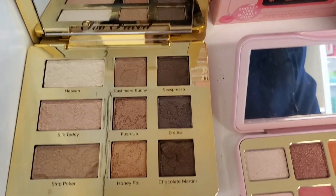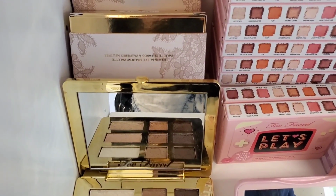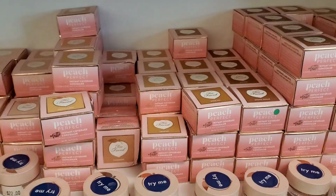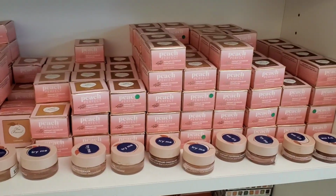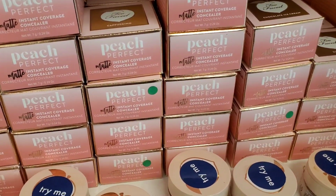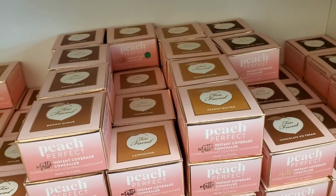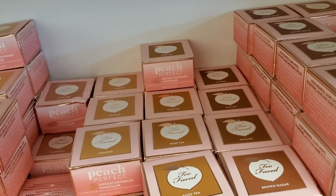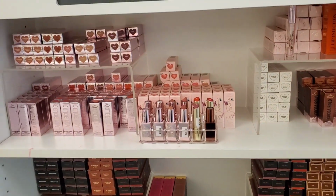They also had this neutral eyeshadow palette from Too Faced. This was also 40% off. Then a ton of Too Faced Peach Perfect concealers were 80% off at this warehouse store. As you can see, they had a couple of shades for these. I have never tried this formula from them. I love Too Faced concealers. So these are all the shades they had.